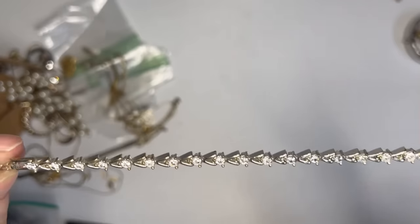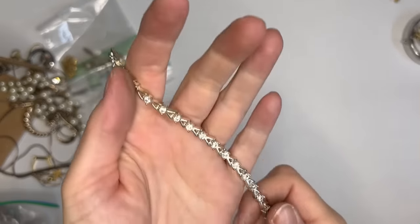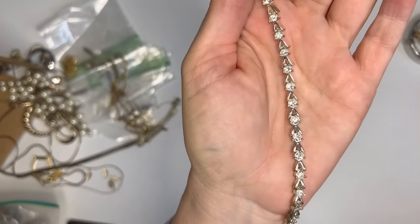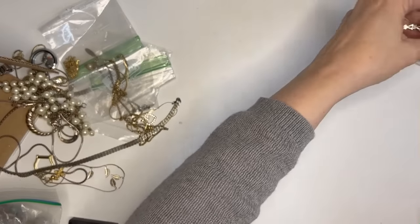Here's another what looks like a rhinestone, but let's see. Oh, it's Avon. That's an Avon necklace or bracelet. Put it over with the Avon earrings.